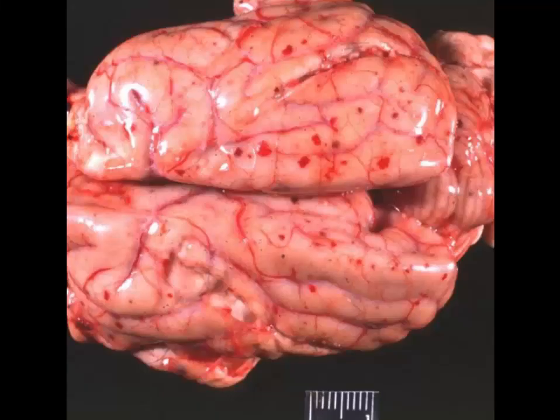Oh, here's an interesting lesion. This petechial hemorrhage of the cortex on cut section is most often seen at the junction of the gray and white matter. And this is a sign that may be seen in this organ and a number of other organs as a result of infection by Neorickettsiae, the causative agent of Rocky Mountain spotted fever. It's a tick-borne disease transmitted by Dermacentor ticks, and dogs are probably a reservoir in this particular case.